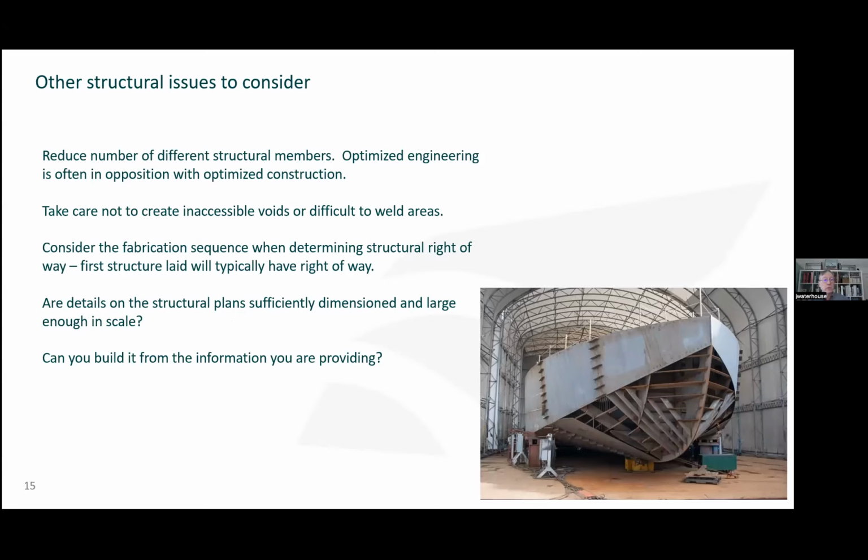So other structural issues to consider. I mentioned reduce the number of different structural members and the need to be thinking about how you are going to get someone in there to actually weld. It seems that every shipyard that I know has one welder who is a small person that has the ability to get into the really tight spots to make those welds. But that's not really something you can count on, and you should do your best to try and avoid that.